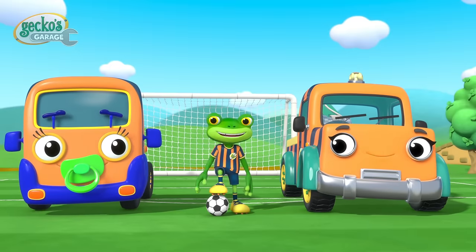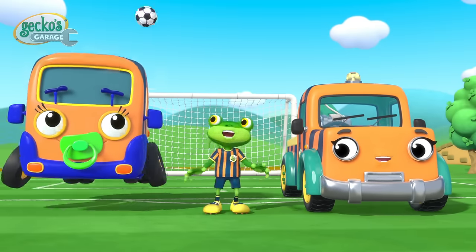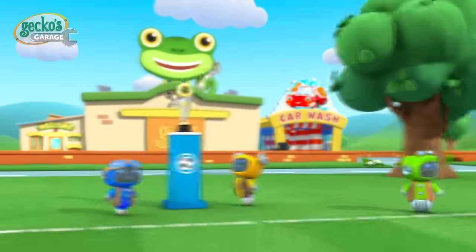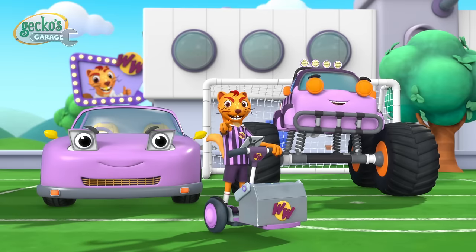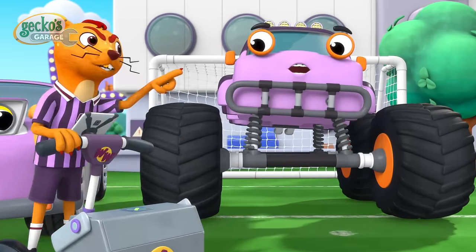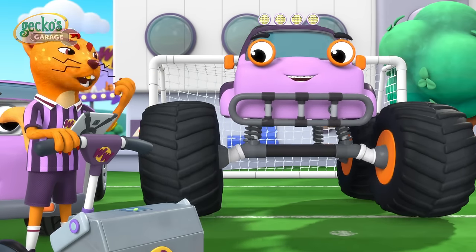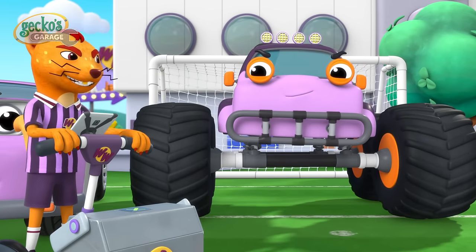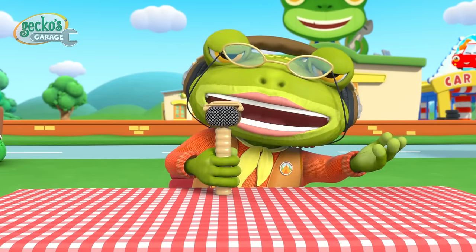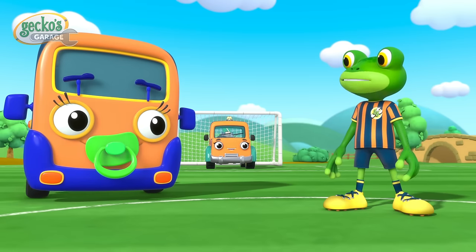Hello, everyone. Mr. Weasel's challenged us to a game of football. And I've got two terrific trucks on my team. That trophy is mine! Frogs Flops can't match Weasel's winners. Remember, Max, you stay in goal. Because you block the whole thing. Start your engines. If you have one, that is. Good luck, team. Enjoy yourselves!